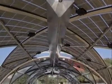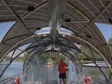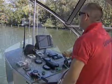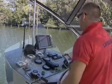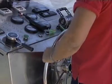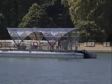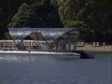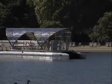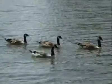Another British nominee in the top 100 designs of 2007 is this solar-powered boat which plies the Serpentine Reservoir in London's Hyde Park. Built by Solar Lab Research and Design, the Solar Shuttle was launched last year. It can carry up to 42 passengers. The innovative curved glass roof is made up of 27 solar panels. It's entirely pollution-free and is silent in operation.